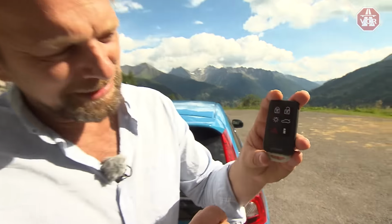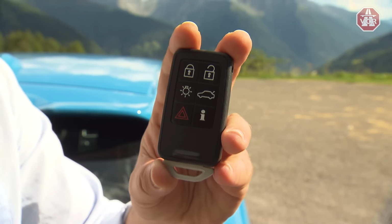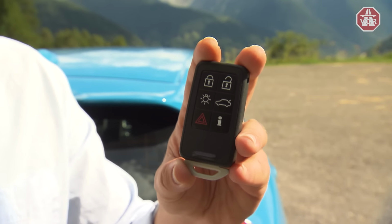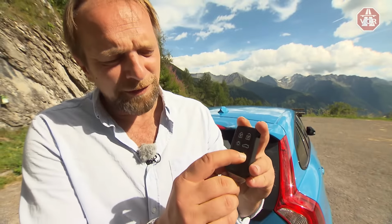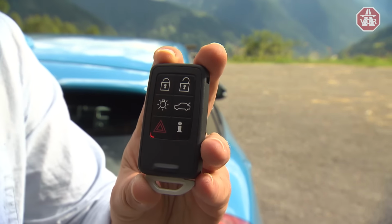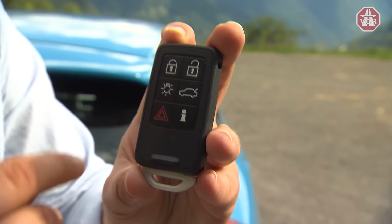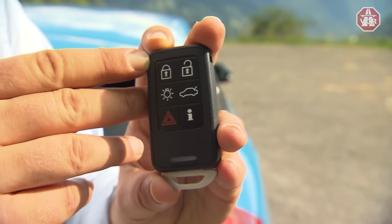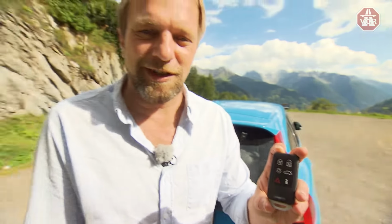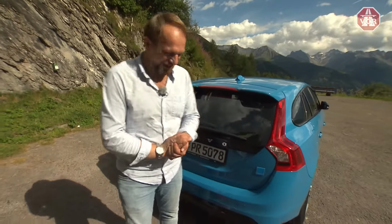And this info button is pretty neat. So for instance, you have locked the car, you go away and you always have the same question, did I lock the car or didn't I? So all you have to do is push the info button. Now you see 3 lights jumping around, so the key is talking to the car, gets its feedback, and here you see the green light at the locked symbol, which means the car is locked. That's pretty cool. So you don't need a smartphone integration for this one.